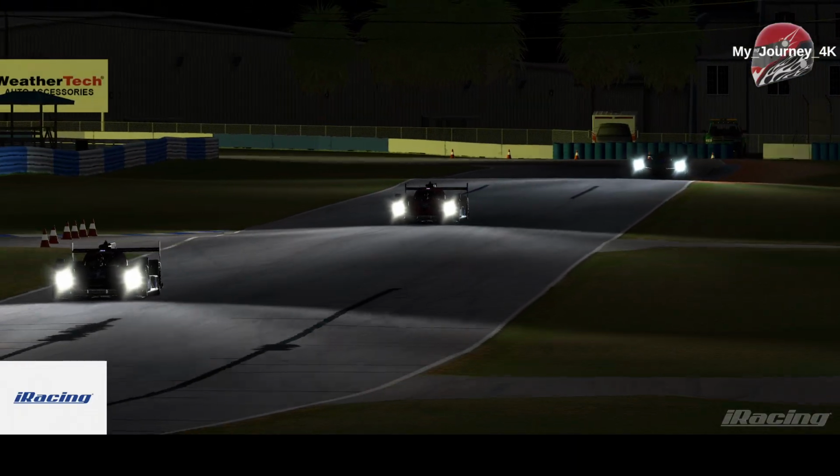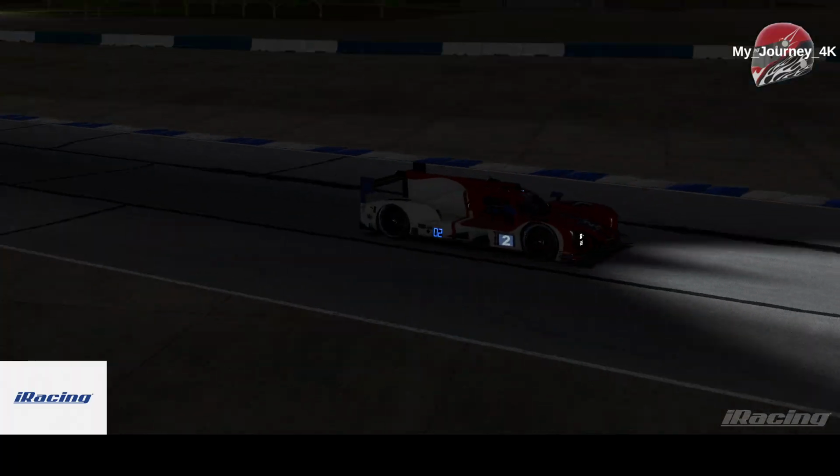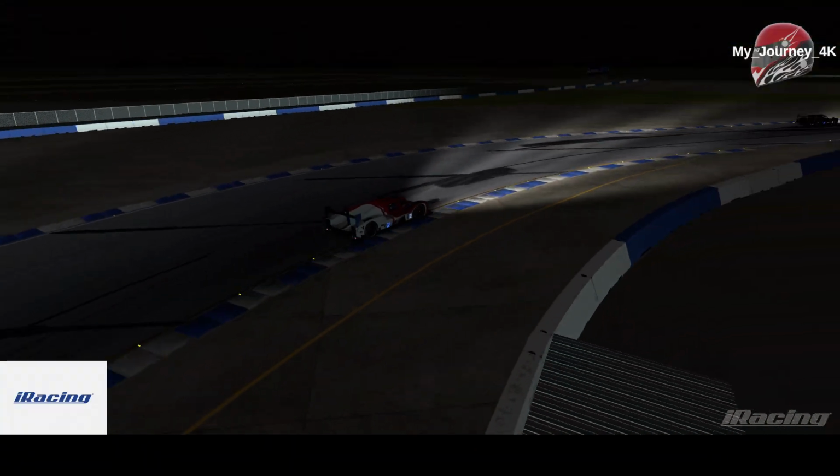We're in second place now in the number 2 car. Just about 20 minutes into the race. We're going to need to pit within the next couple of laps.